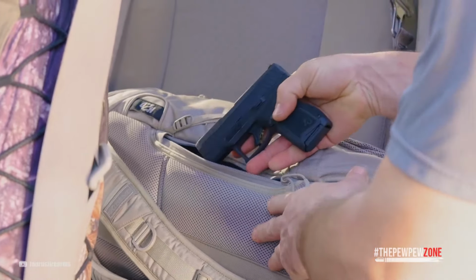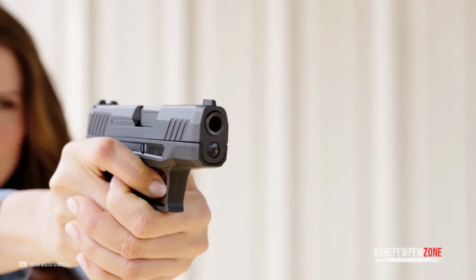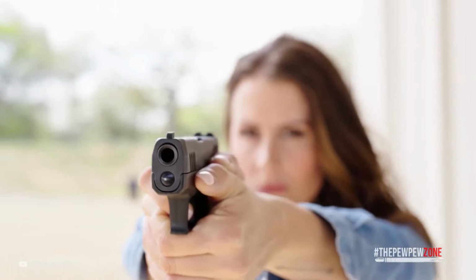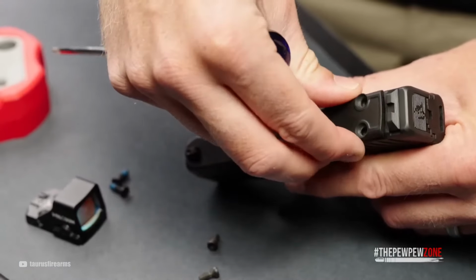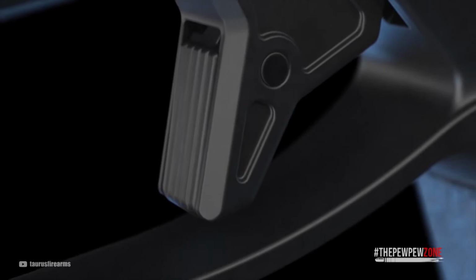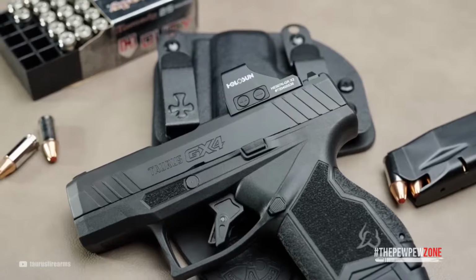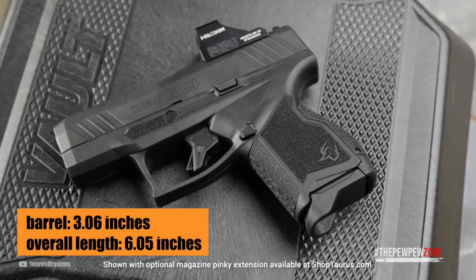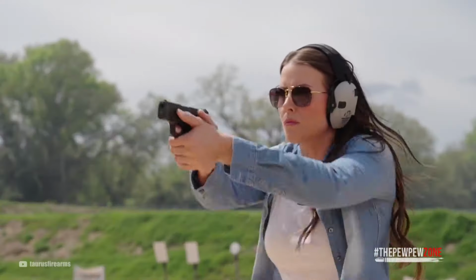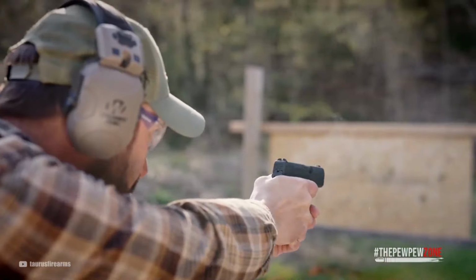The whole gun offers minimal printing when you carry it under light clothing, while it provides you the firepower you need. Aiming is done with a fixed front sight and drift-adjustable rear sights if you choose not to go with a red dot. Thanks to the easy takedown pin, assembly is intuitive and can be done in seconds. As special features, the gun comes with a flat face-serrated trigger to allow better control during shooting. The mag release is reversible. For the size, the barrel comes with a length of 3.06 inches with an overall length of the gun of 6.05 inches. The unloaded weight is a little bit less than 19 ounces. For safety, it features a striker block and trigger safety.